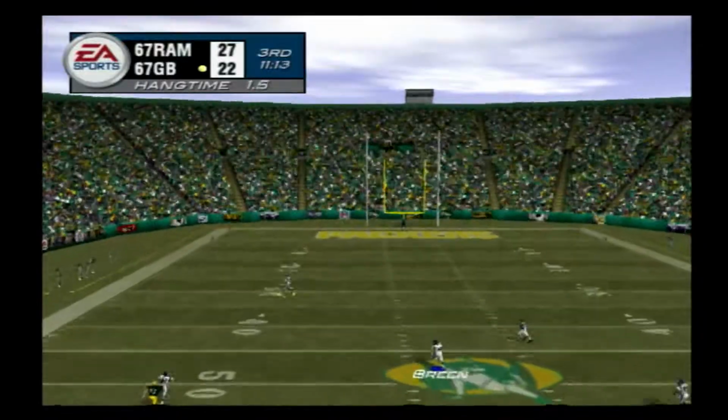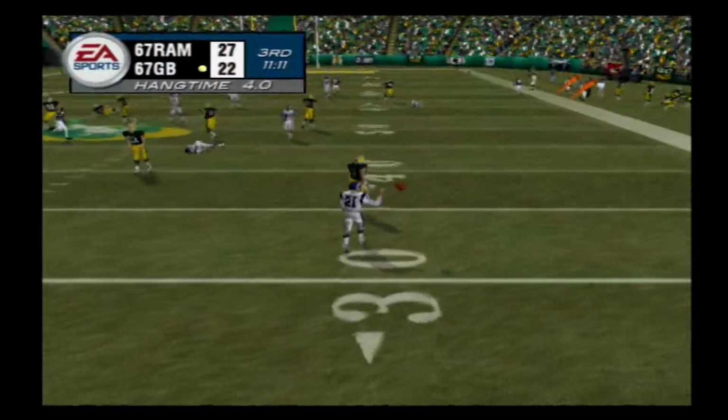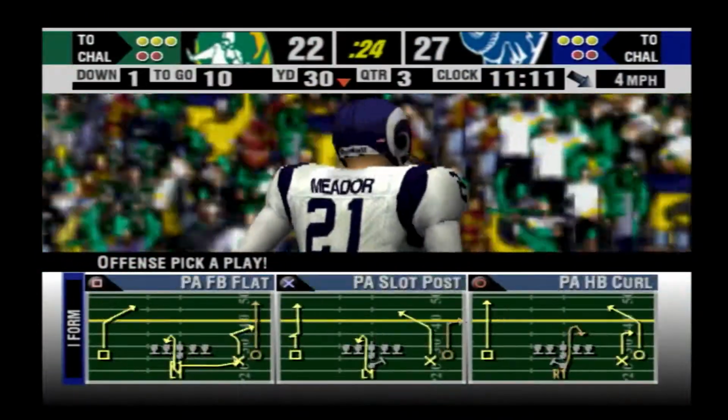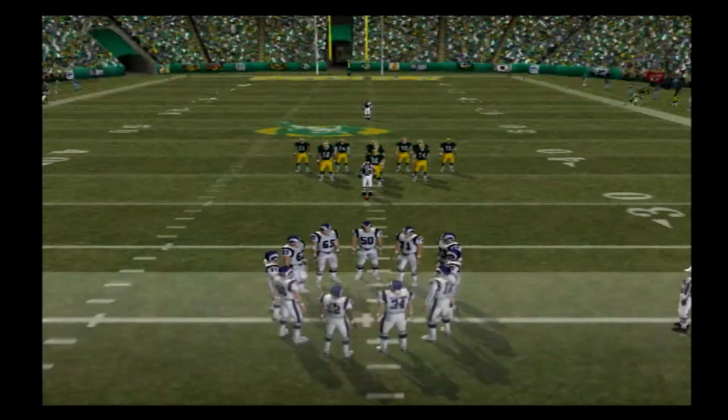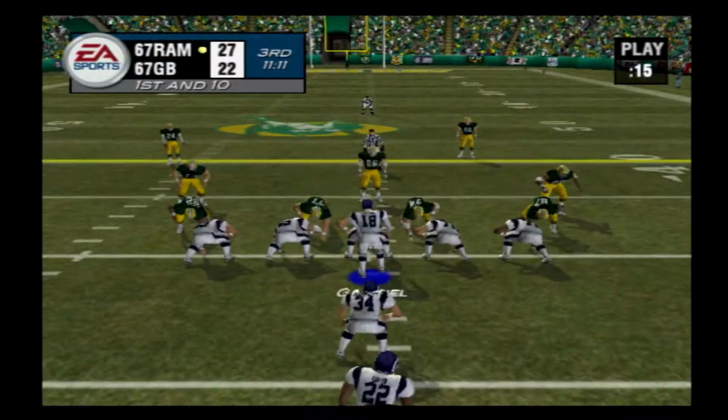Here's the kick. Fair catch called for. He did the right thing. Concentrated and caught the ball. Let's move this football. They line up in the I formation. First and 10. Bulldog under.